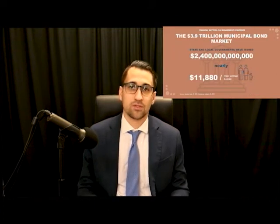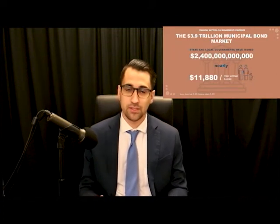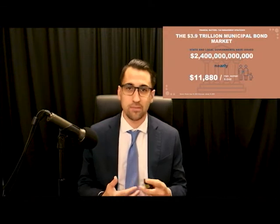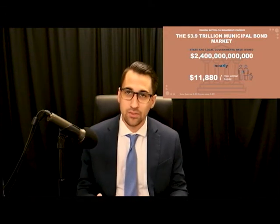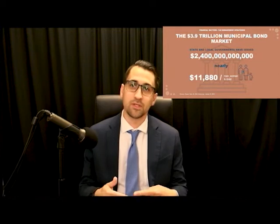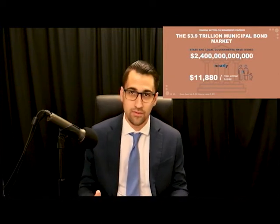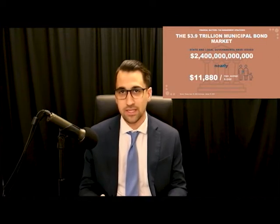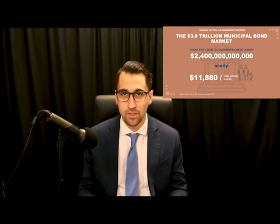So first, looking at the municipal bond market, this goes to show how massive that market is. Overall, there's been $3.9 trillion in the municipal bond market, and of that, about $2.4 trillion has been issued at the state and local government level. You're going to have other issuers as well that make up that difference. But at the end of the day, this is your states, your municipalities, your local governments issuing these bonds so that they can finance operations within the state or municipality or whatever the case may be, right?